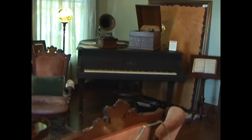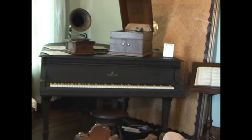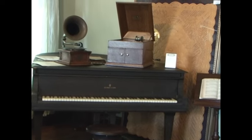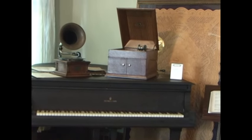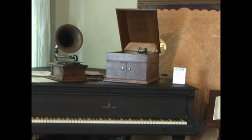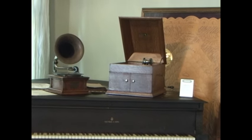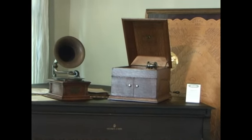Over in here, we have a Steinway piano that was made in 1939 in New York and brought here by train. On top, we have just received 2 Victrolas, both of which somewhat work. The one on the left is from the late 20s, early 30s. The other one is much older, probably from the early 1900s.